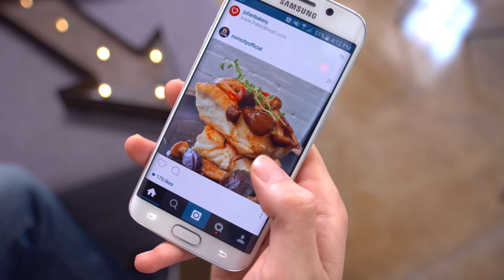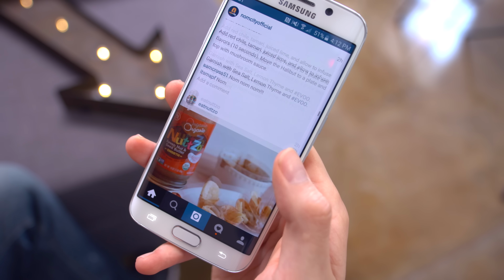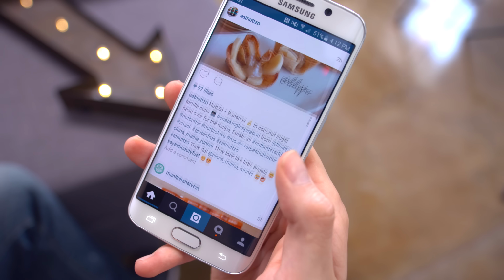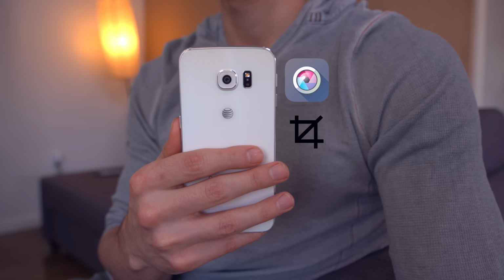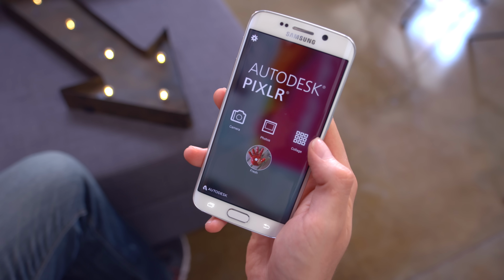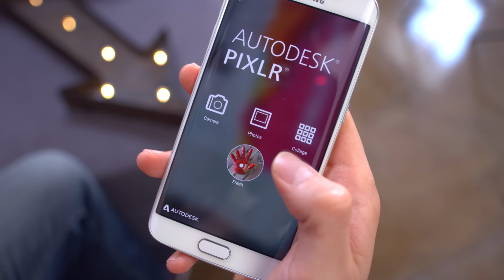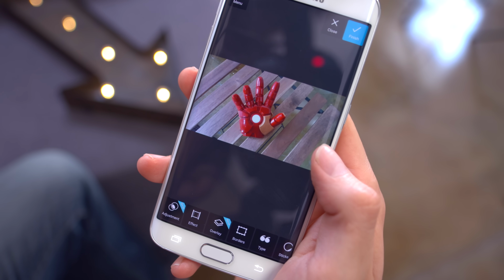Now, Instagram just rolled out an update with support for higher resolution pictures, so I thought it'd be fitting to feature a sweet photo editing app, and in this case, we're taking a look at Pixlr. You get your basic adjustments like cropping and auto adjustments, but then like a billion more. One thing I really like is the launch screen where you can quickly access your camera, go to your photo library, or create a collage, and then you have the fresh button, which is access to your most recent photo.